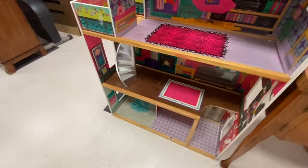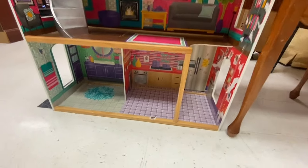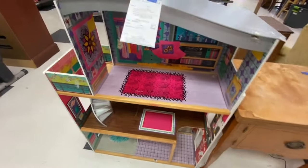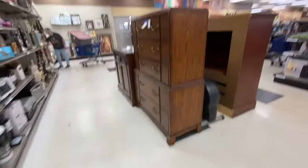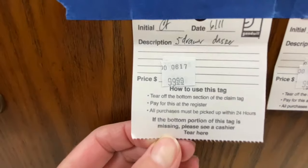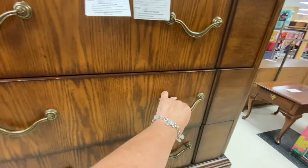Oh my God, look at this big dollhouse. Some little girl would love to have this, I'm sure. It's only $9.99. I cannot believe this thing is still sitting here. They're asking $99.99 for this piece. It looks like it could be vintage. I mean, I'm not sure it looks vintage.